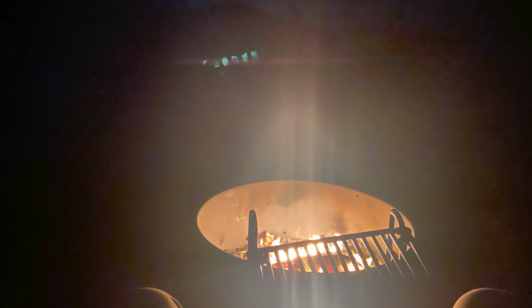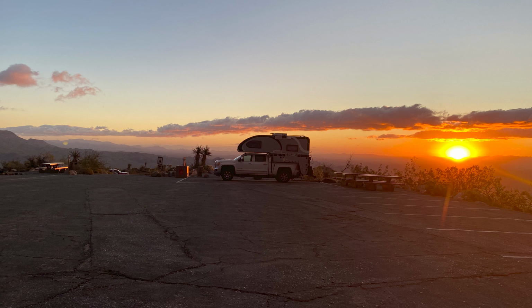Then around midnight, the wind started picking up. I'm talking very high winds. The wind was so strong that our tent kept getting blown down and kept hitting us in the face. This continued throughout the night. Needless to say, no one really got sleep that night.